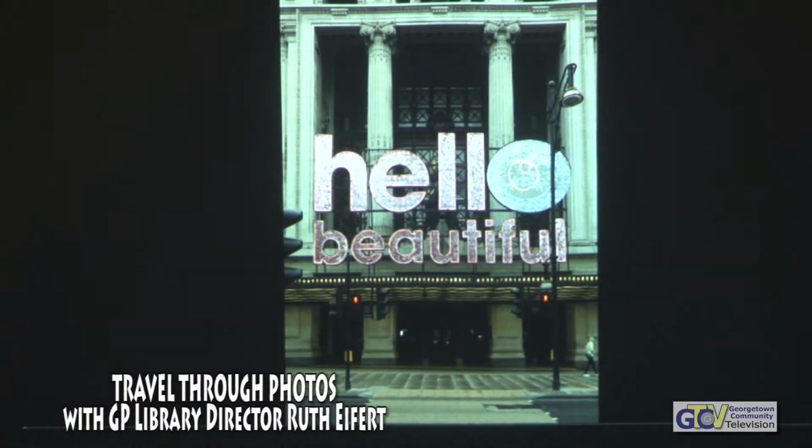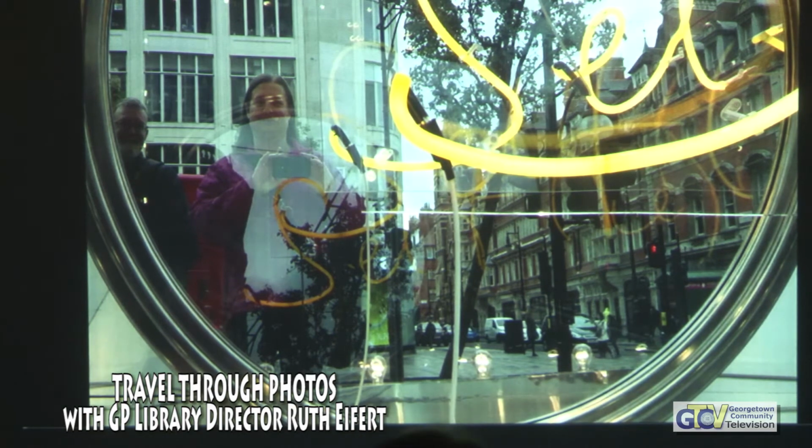So we kept walking around near the Wallace, and we stumbled across Selfridges. Any of you have been watching the Selfridges on PBS? That's the store, and they were having a special, Hello Beautiful. But what you can't see behind there, well, there's an angel up there. That is the Selfridges store, and that's my selfie from Selfridges.